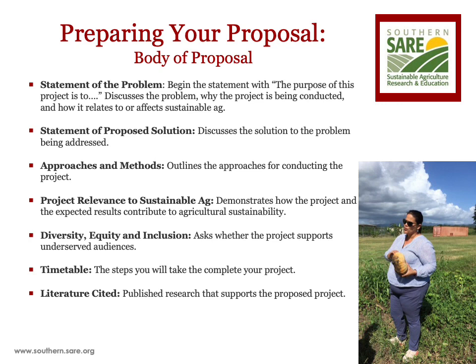Your timetable outlines the sequence of activities you will take in your approaches and methods with target dates for task completion over the 2-year project period. Literature cited is a short list of published research that supports your proposed project and the justification as to why the research you are proposing is needed.